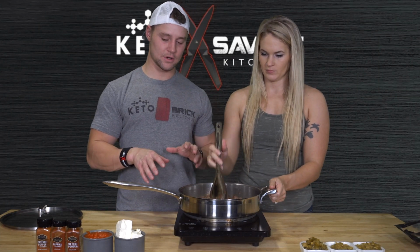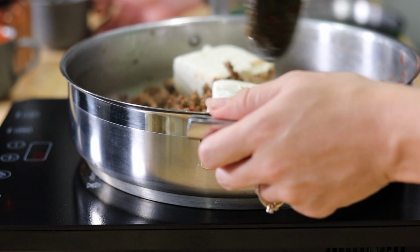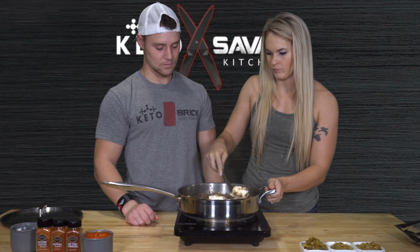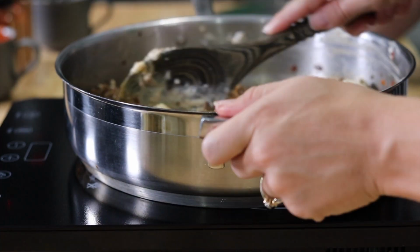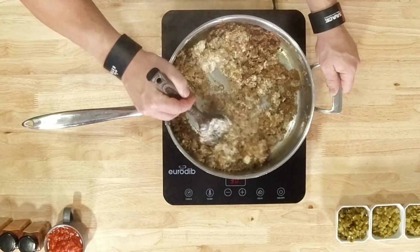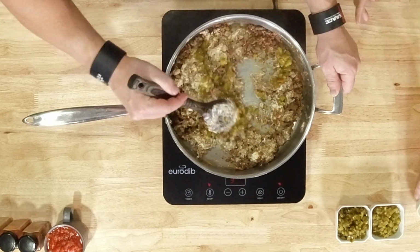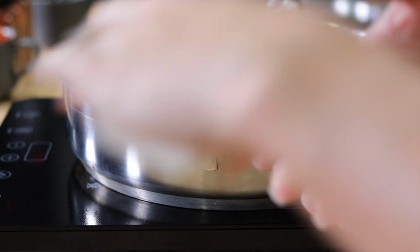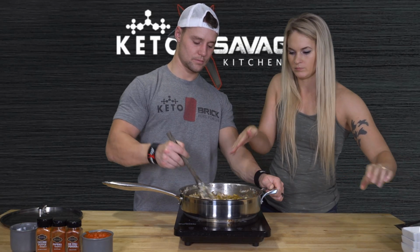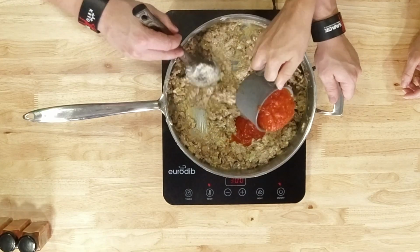Alright, y'all, so now that our meat is pretty well cooked, we're going to go ahead and add our cream cheese. So, boom, chakalaka. I don't know about you guys, but we like ours creamy. Alright, so once you get most of the cream cheese melted in together, we're going to add the peppers and the jalapenos. So we'll just dump them all in there. I like it. That's good. I'll go ahead and add the sauce now.